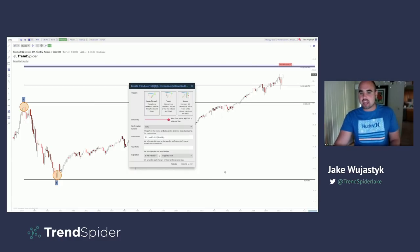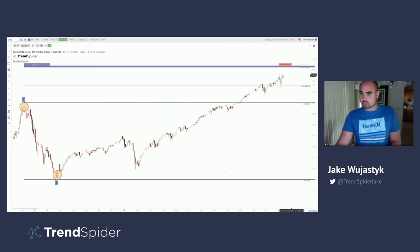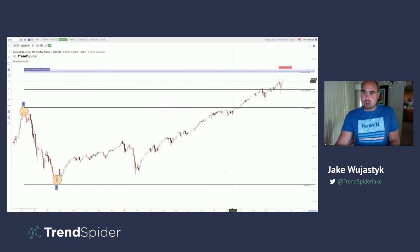So in this case, I want to know anytime the 4-hour chart touches this purple area, and I'll just put it for 99 days, because this is a monthly chart. If this took 4 months, then that's literally over the expiration period. So alerts created. If this did happen to continue up, I wouldn't necessarily need to open up this chart again. The system would just alert me through my phone or email when it happens.